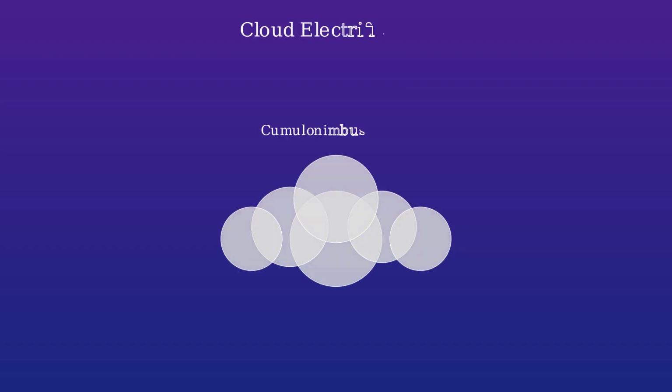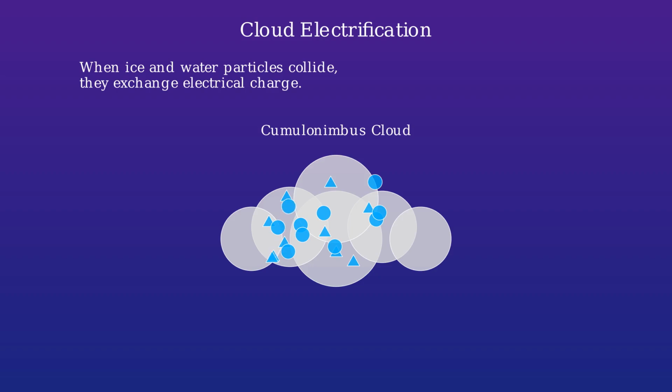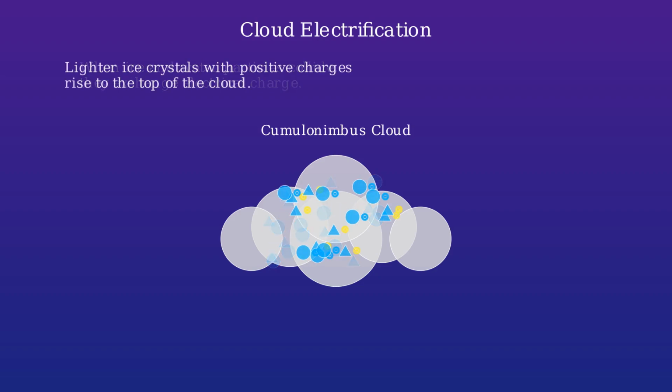Cloud electrification is the process where thunderclouds develop powerful electrical charges. Thunderclouds contain millions of ice crystals and water droplets in constant motion. When these particles collide within the cloud, they exchange electrical charge. Through a complex process, ice crystals tend to gain positive charge, while water and graupel particles become negatively charged.